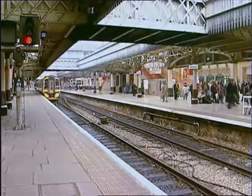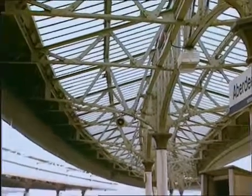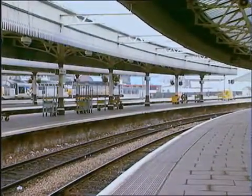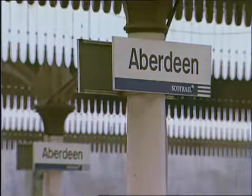The platforms are noteworthy for their ridged and glazed umbrella awnings and trussed steelwork. The station was built on a long, thin site, and at the south end it curves away sharply, joining up with the original straight-ahead route from Guild Street.